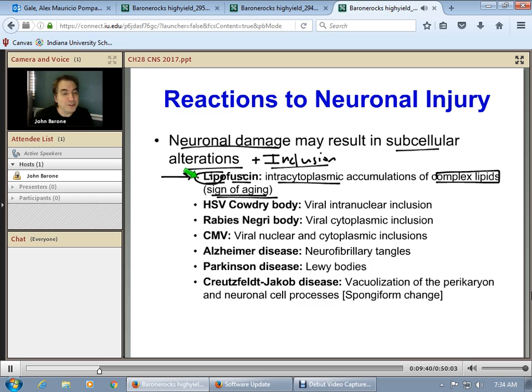Now, another inclusion is viral inclusions. When viruses proliferate, their proteins will accumulate. Now, the rule is if it's a DNA virus, it usually has intranuclear inclusions because that's where they proliferate. So with herpes simplex, you're going to see these Cowdry inclusion bodies, and they're usually intranuclear. It's DNA. Now, for RNA viruses like rabies, we'll see cytoplasmic inclusions. These are called Negri bodies. These are viral cytoplasmic inclusions.